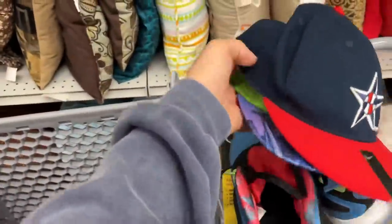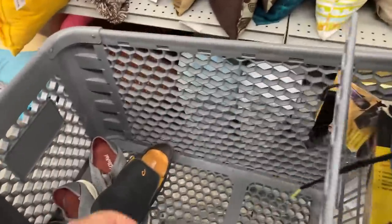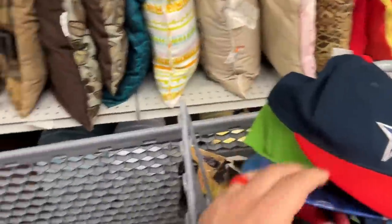Got a Seattle Sounders. Easy for me to say. I wish it was a Seattle Supersonics. Yes. That would be pretty cool.